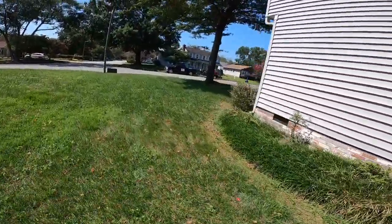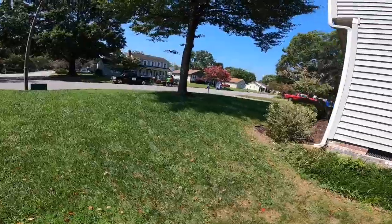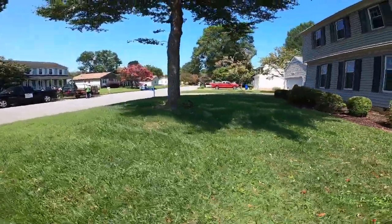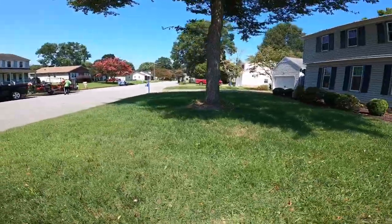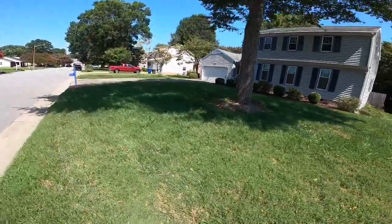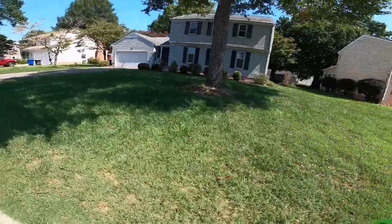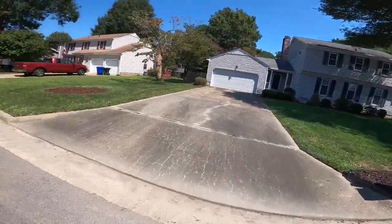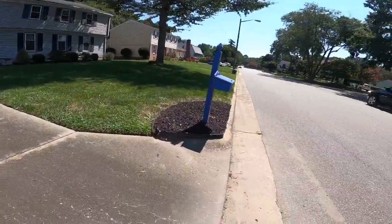This fescue here in southeastern VA is starting to come back with all that rain that we got over the past week or two. The temperatures are slowly starting to cool off as well, which is helping that fescue. Check back in when we're done, guys. This is the finished product.